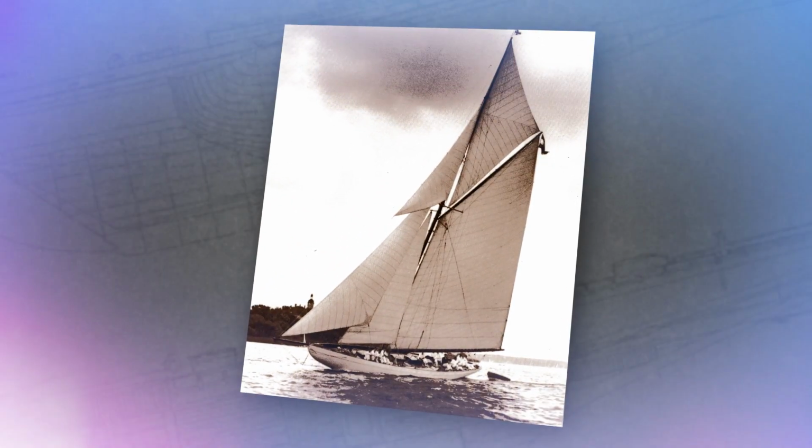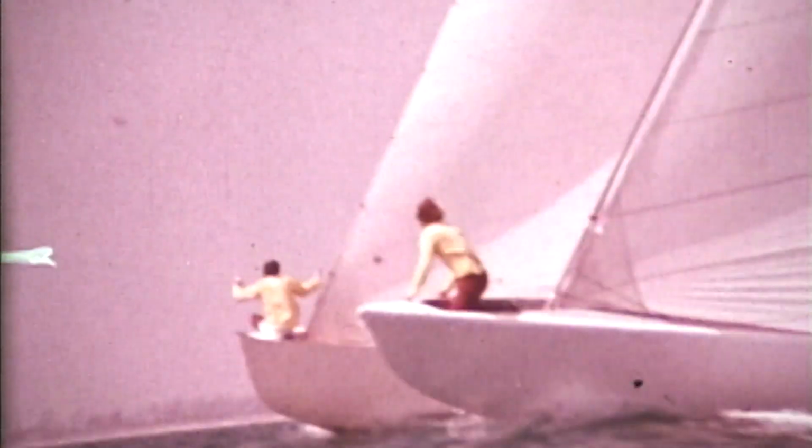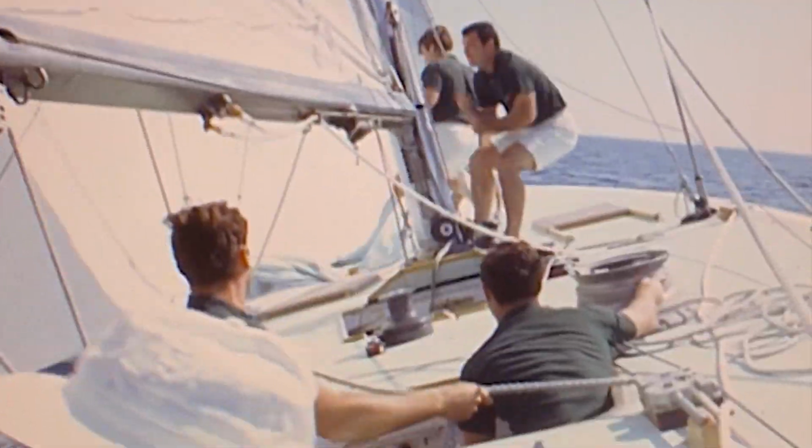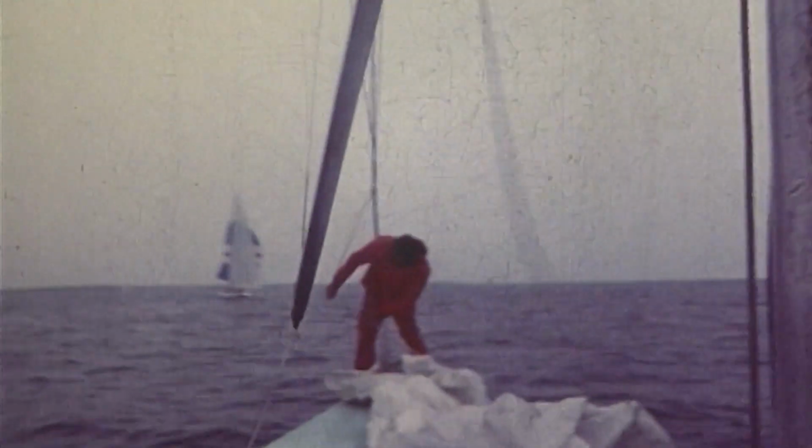The 12-meter class was created in 1906 at a conference in London. The class was used in the Olympic Games 3 times between 1908 and 1920. In 1958, the New York Yacht Club and the Royal Yacht Squadron agreed to use 12 meters for the America's Cup races. 180 of these yachts have been built.